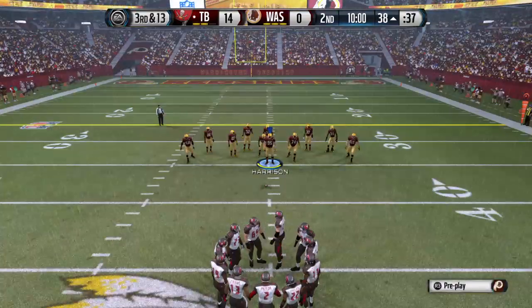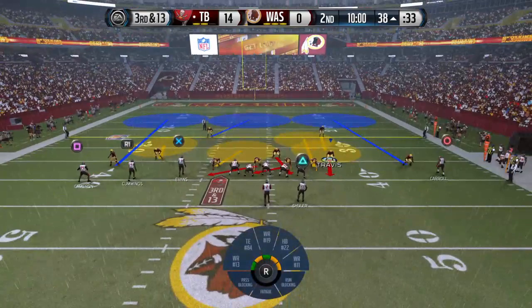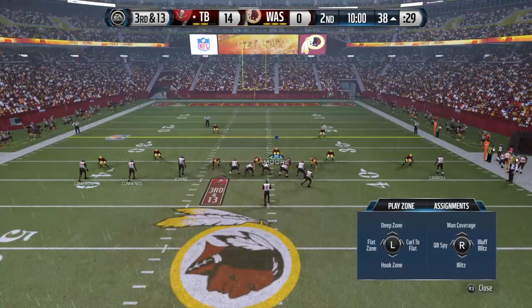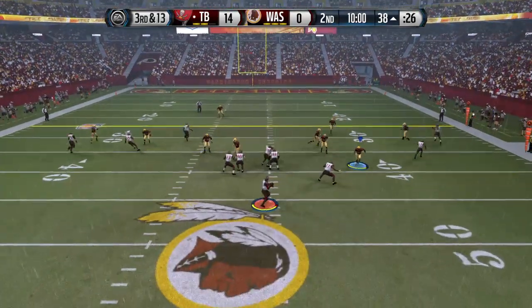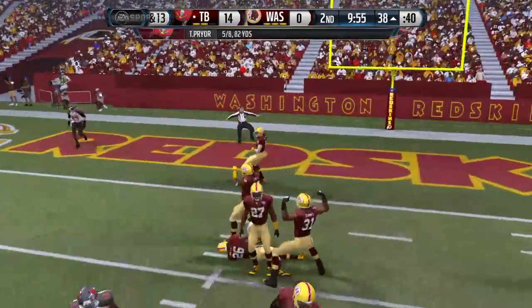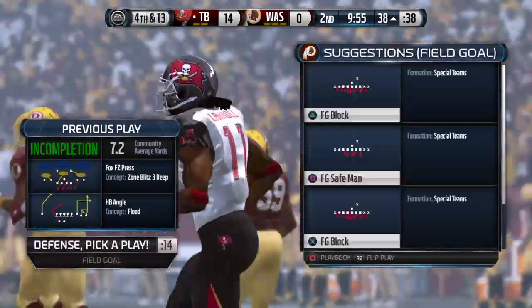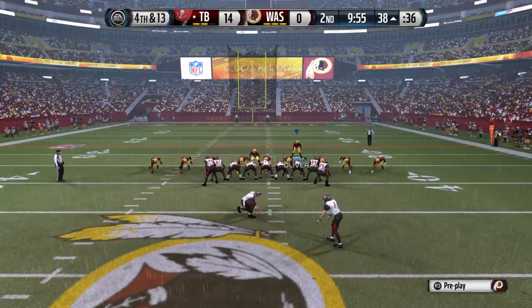The defense looking for one more stop here on third down after that run. The second quarter is underway with this snap. Looking long, but it's incomplete. Defensive coordinators love this situation, don't they? Third and long, they can do just about anything, and it's going to work. And they stop the offense that time.